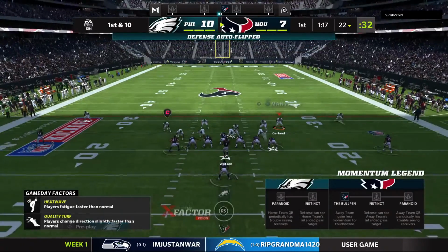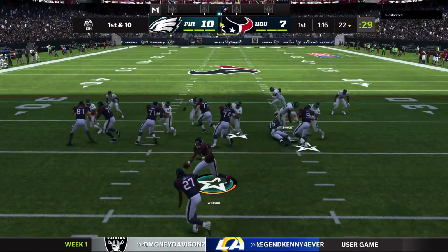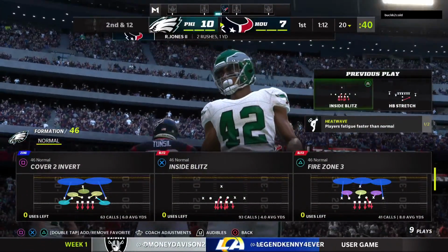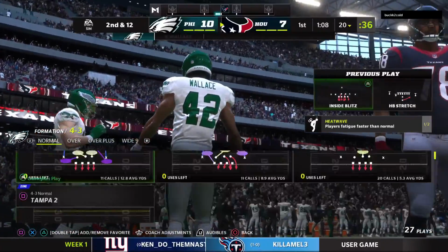The Texans offense ready to go here for their next drive. They were successful last time finding the end zone on their opening drive of the season, and they'll get another shot here with a 1st and 10. And he got blown up on that play. Back at the 20. 2 yards the loss, 2nd and 12.